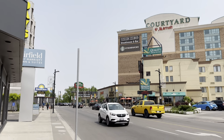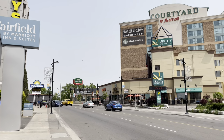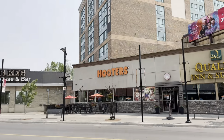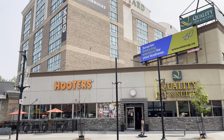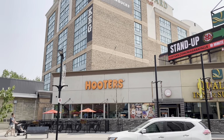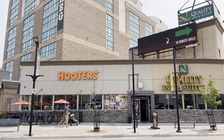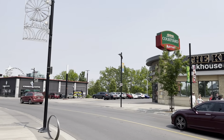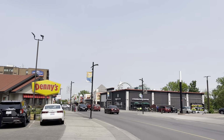You can see here, up here on the right, there's the Keg at the Courtyard Marriott, and there's Hooters restaurant on the right. So it shows that Hooters says home of the all-you-can-eat wings every Monday. Kids eat free on Sundays. Oh, there you go. So see, if you have kids with you, it's probably till like a certain age, I'm thinking, but kids eat free Sunday. That's good to know. It can get quite costly coming here and trying to feed a family when you're visiting.